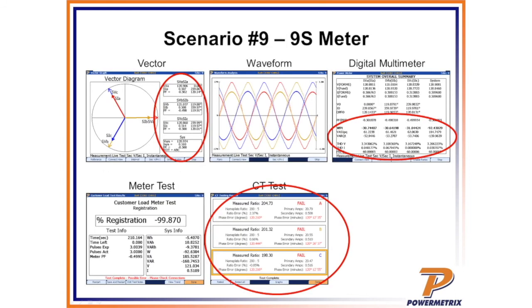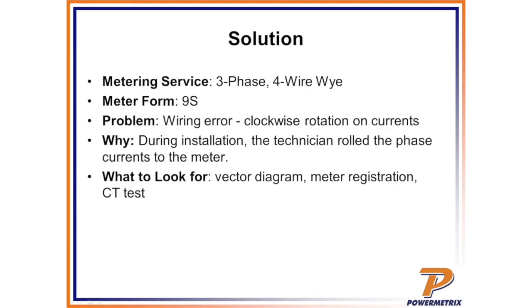But your vector diagram and your power table will show an obvious problem, that we had a clockwise rotation problem. I don't know that it happens much, but John mentioned that if this wasn't a bidirectional meter, the meter wouldn't turn at all because you were getting negative watts. But most of the 9S meters out there today are bidirectional, so you're going to see either negative received or delivered energy. It's going to register that.